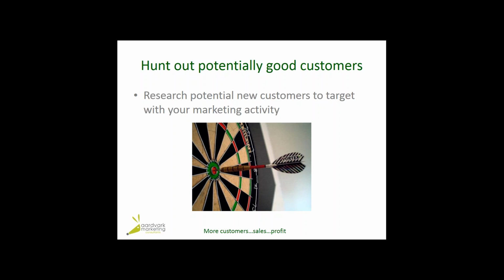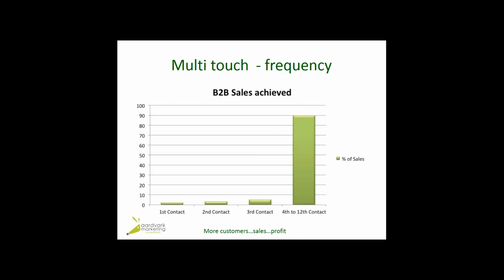So we've now thought about specific people to talk to. The next thing to consider is the frequency that we try to talk to them. And what I've got here is a business-to-business sales graph. But what's really striking is that most of our business sales success in a B2B environment, over 90% of our sales success, comes somewhere between a 4th contact and a 12th contact. The first 3, even if we're persistent with our selling, first 3 are only going to give us 5% success.